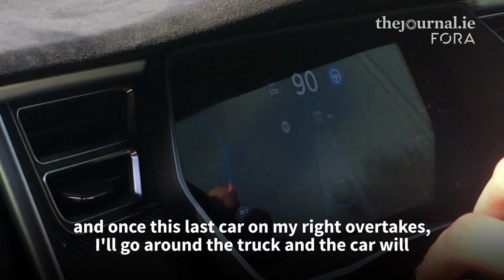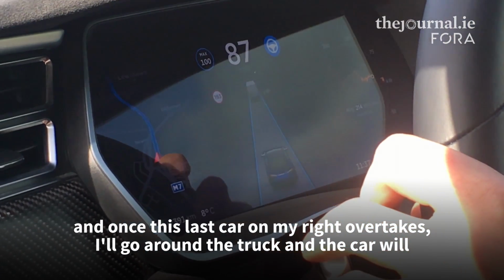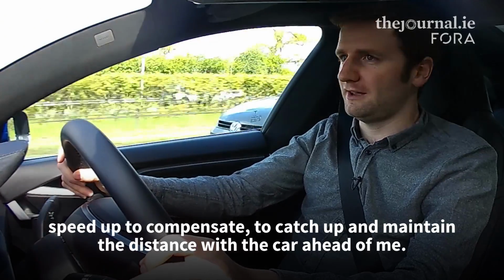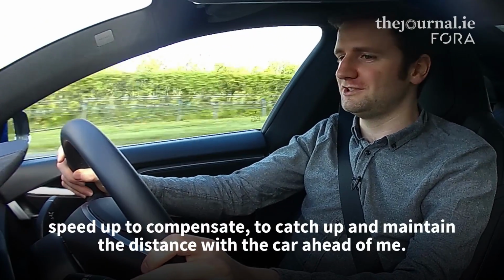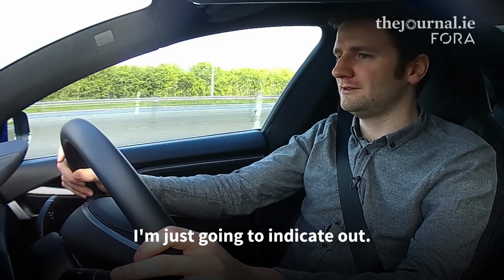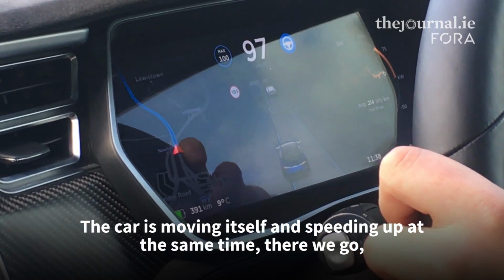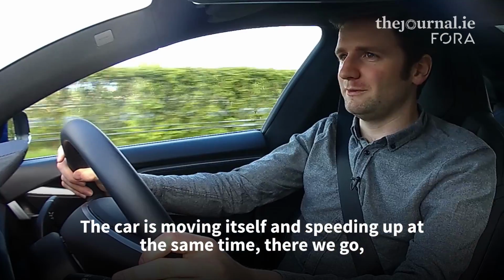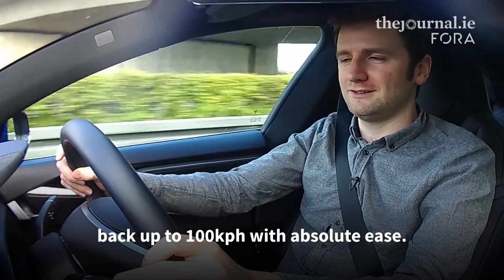And once this last car on my right overtakes, I'll go around the truck and the car will speed up to compensate, catch up and maintain the distance with the car ahead of me. So I'm just going to indicate out. The car is moving itself and speeding up at the same time. There we go, back up to 100 with absolute ease.